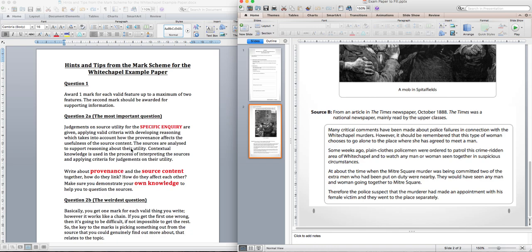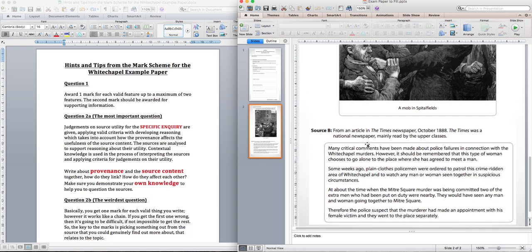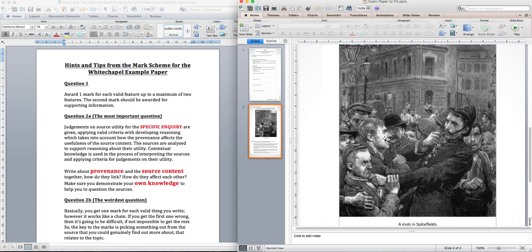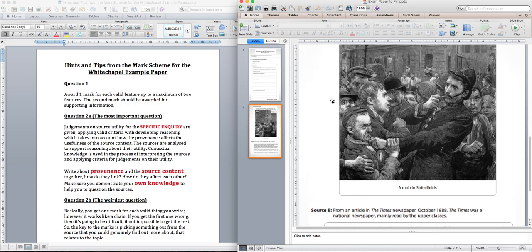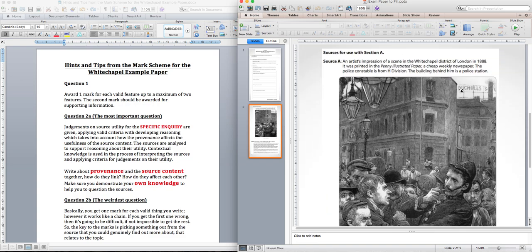This is the toughest question, and it's the one that you really do need to nail because it's worth 8 marks. It's quite a lot for this paper. So focus on the specific inquiry, look at the provenance of the sources as well as the content, and make sure you use your own knowledge to help you to question the sources. I can't get to the top of this one without it going too far. There you go. There's the provenance at the top of this source.